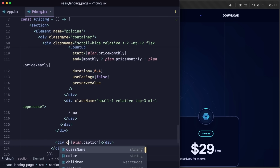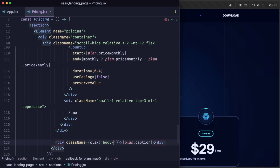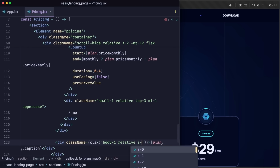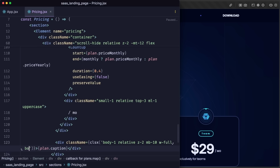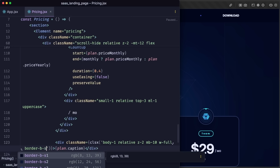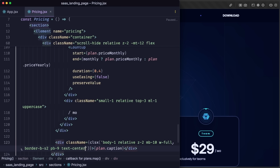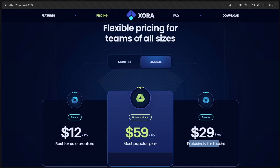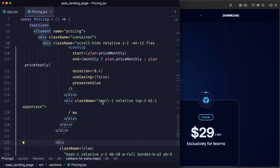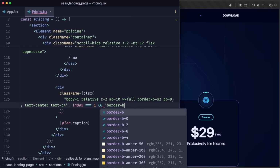This caption will have a className equal to clsx body1, relative, z-2, mb-10, w-full, border-b, border-s2, that's the color, pb-9, text-center, and a text-p4. There we go. That's much better. A bit larger text. And of course, we want to change it if it's the middle one. So we can say if index is equal to 1, and it's going to have a border-b, which means border bottom.